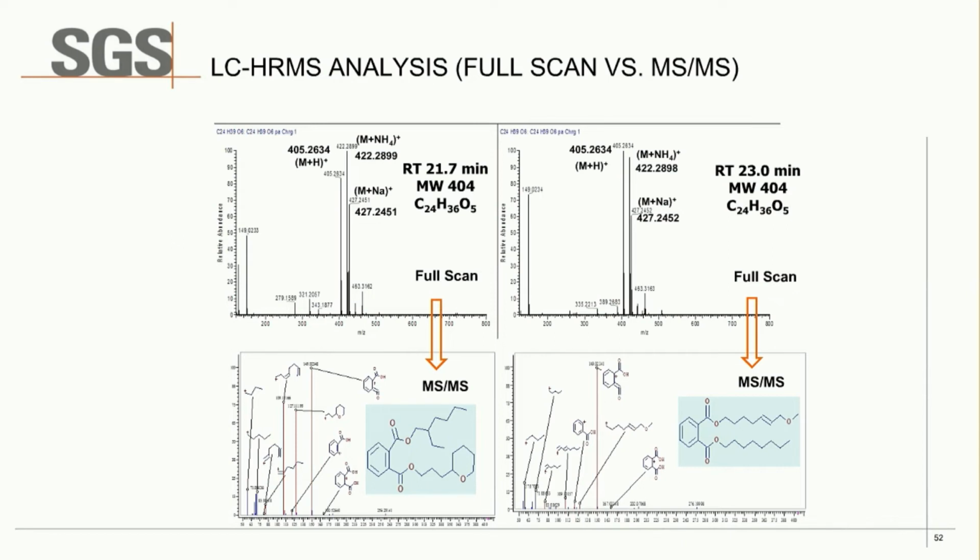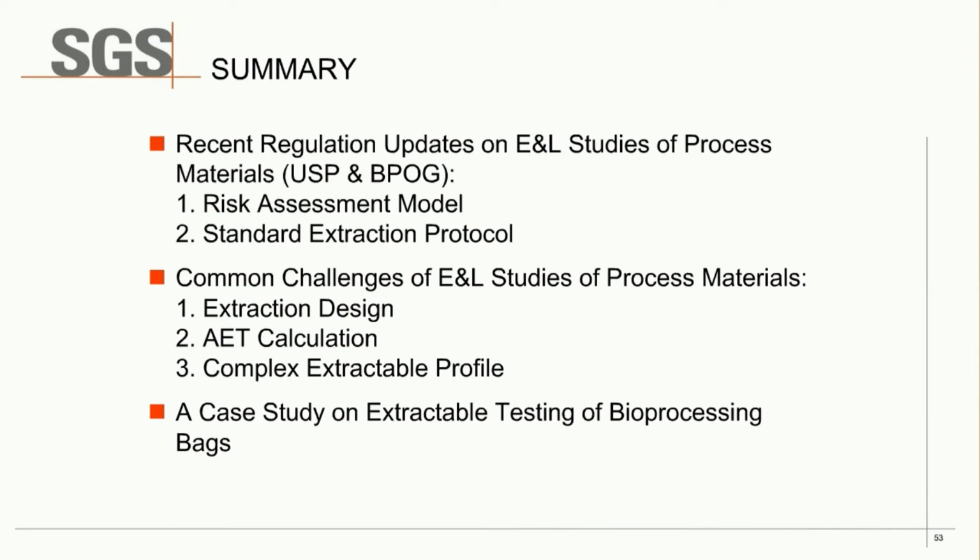So in summary, in this presentation we talked about the recent regulation update on E&L studies on process material from both the USP and BPOG approaches. In terms of the risk assessment model, I covered the risk assessment, the comparison between the standardized extraction protocols of USP and BPOG, and some common challenges we have seen during E&L studies of process material. These can be challenges in designing the extraction, challenges in calculating the AET for process material, and complicated extractable profiles, which need high resolution accurate mass for confident identification. And I shared a small, interesting case study on the extractable study of a bioprocessing bag.